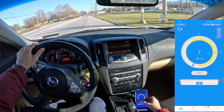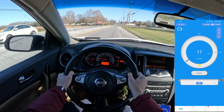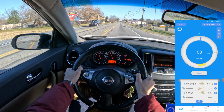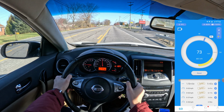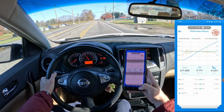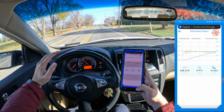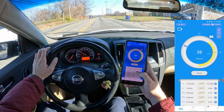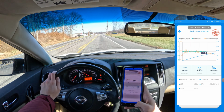But let's make a U-turn and try this one more time, because I am genuinely curious what's up with the time. Let's do this one more time. 3, 2, 1. Let's go. All right. And we did 0 to 60 in 6.17 valid with wheel spin. 0 to 62, which is 0 to 100 kilometers an hour, came at 6.41. And the 1/8 mile came at 9.4 at 81.18 miles an hour.